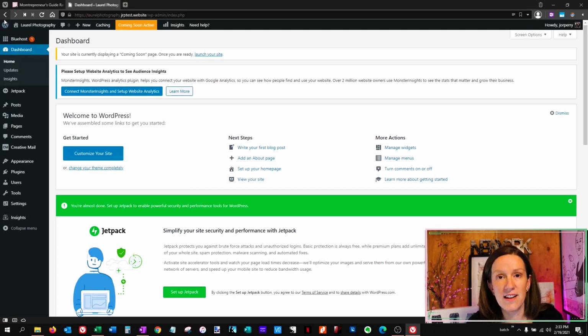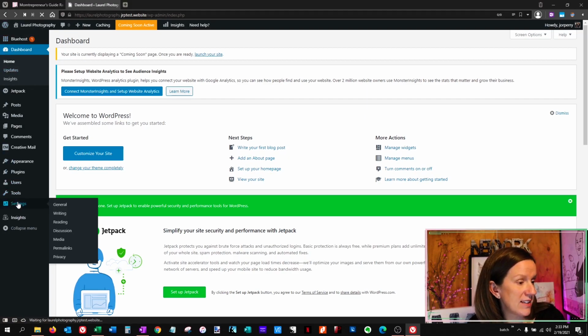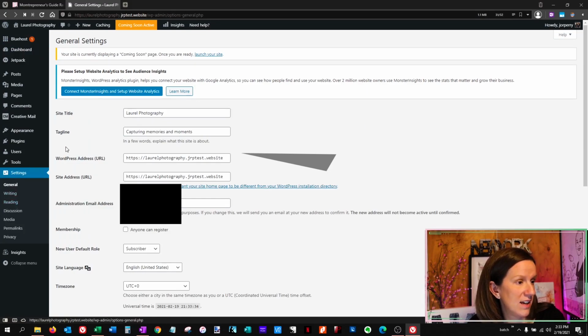So the first thing that we're going to do is to configure our WordPress site. Usually I leave the default as is, but there are a few things that I do want to check and change. So let's go down to settings. Okay, so we're in general settings right now.